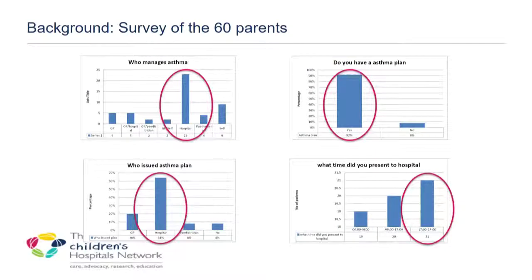So we surveyed the parents of these 60 patients, and they identified that the hospital predominantly manages their asthma. The majority of children had an asthma action plan. However, in most cases, this had been issued by the hospital. And not surprisingly, most presentations were after hours, which coincides with clinics and GPs being closed.